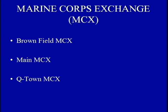The Marine Corps Exchange at Brown Field is where your company will go to resupply personal and training items. Typically, it's only the fire team leaders that will go in there and buy the necessary items for their fire teams, and they're obviously not allowed to buy beef jerky or energy drinks or anything of that nature.